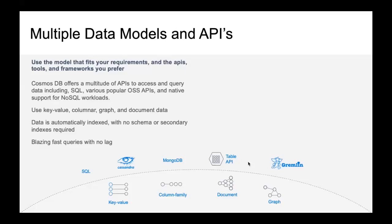But if you already have an on-premise system and you want to migrate it into Cosmos DB, then we go with the same existing APIs only. If it is a columnar DB, go with the Cassandra API. If it is a graph DB, go with the Gremlin API. So you can define it accordingly, okay?